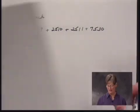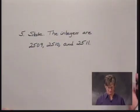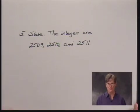And now we go to the final step of the problem-solving process, state the result. And we would say that the integers are 2,509, 2,510, and 2,511.